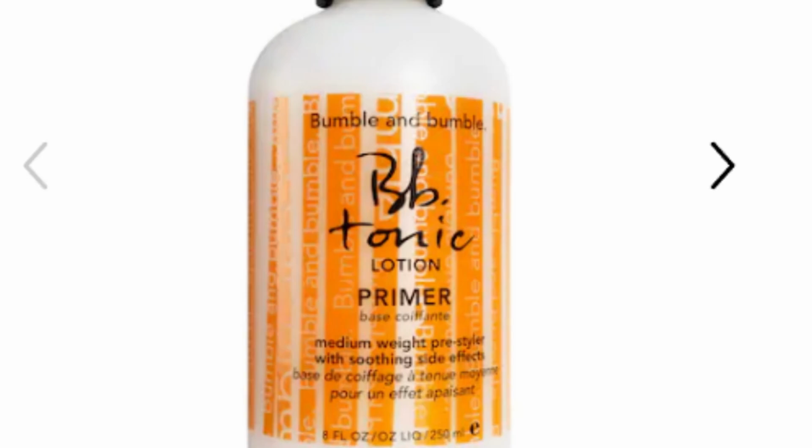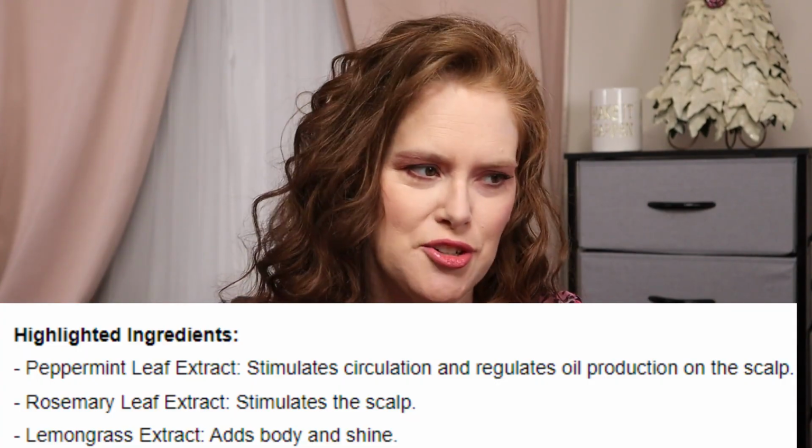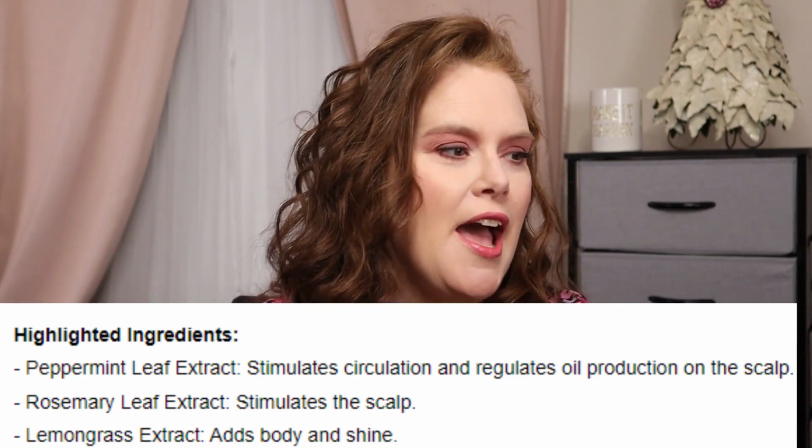And you can use this, it says, on damp or dry hair, but when you spray it in, you want to make sure that it hits your scalp and that you comb it through, and it says that you should be feeling the tingling. And I would assume, looking at some of the key ingredients, that there probably is a scent because it has peppermint leaf extract, rosemary, and lemongrass leaf extract.